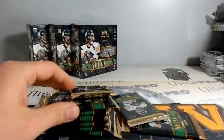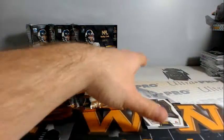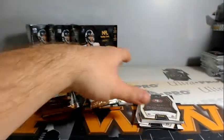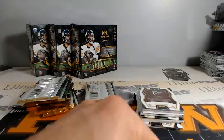Up to box number 3. It's a thick one, and it's got some yellow to it. I've got no idea who the player is, but I do know that is going to be numbered to 10. Oh, baby. Oh, baby. That's got some sick potential. James is saying, give me a Ram.